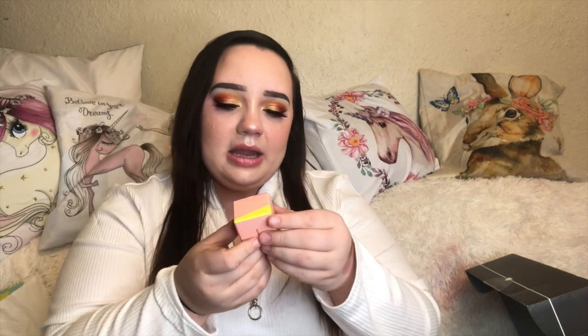We have the Tarte Sugar Rush Best Bud Lip. Okay, wow. Tarte Sugar Rush Best Bud Lip Butter Balm. Holy, that was a lot. All right, here is a cute little lemonade box. Reminds me of pink lemonade and then regular lemonade. Lip butter balm. Oh my god, this is so cute though.